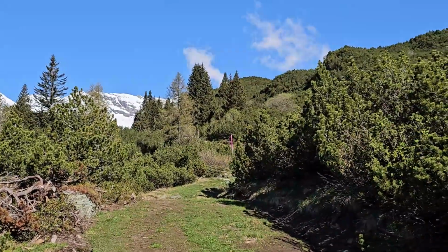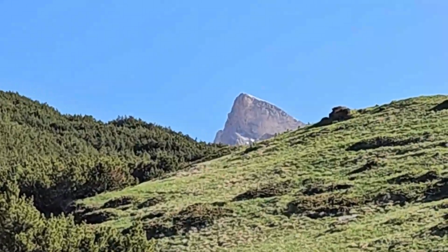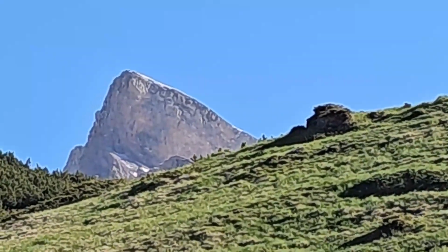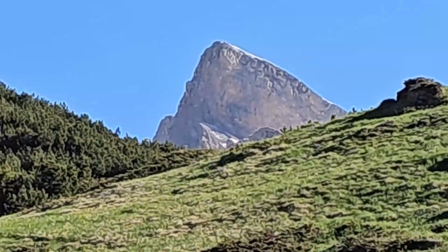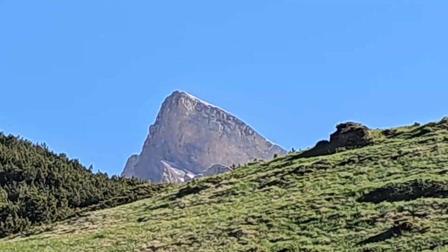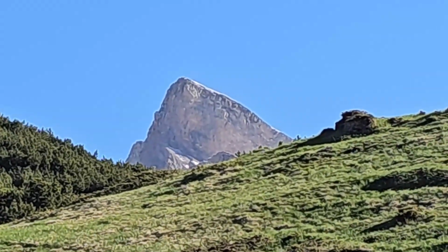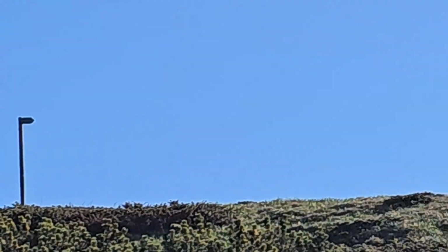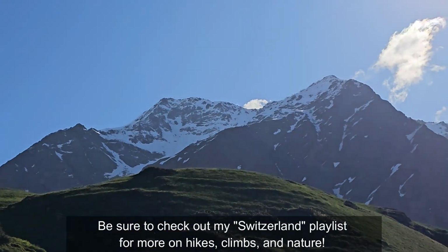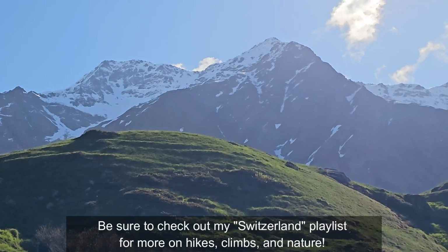I've done a lot of hiking trails. In fact, I've climbed to the summit of that peak in the far distance. That's Pizzacella. Recorded a little bit of rock scrambling and via ferrata apparatus where you can wear a climbing harness and hook into a wire cable for belay and safety. I've been way up in that valley as well. Be sure to check out my Swiss playlist for more hikes and climbs in this Ticino and Switzerland area.